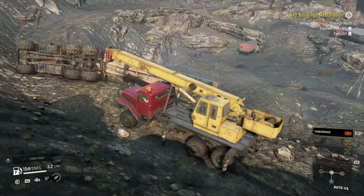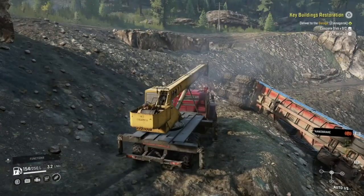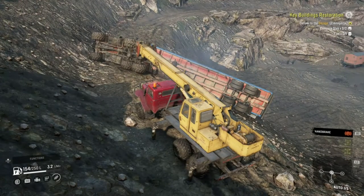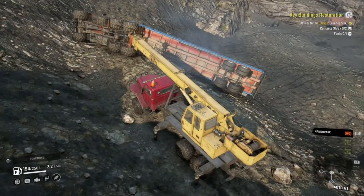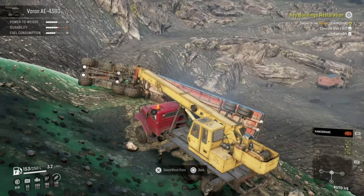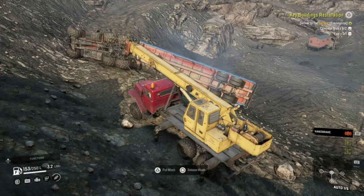Okay, I brought the, I don't even remember what the name of this truck is, but I brought it over here with the massive crane add-on on the back, because one, I have not had a chance to show you the crane, and two, we obviously need to load the cargo back in. So the first job, we're gonna need to roll the truck back over. So let's get on with that.